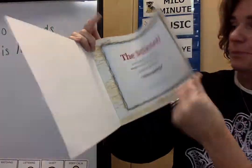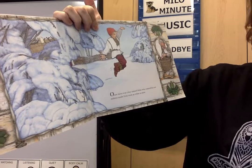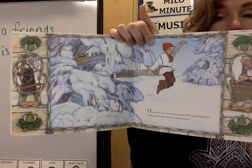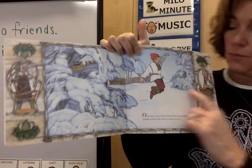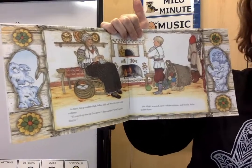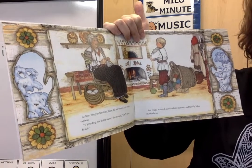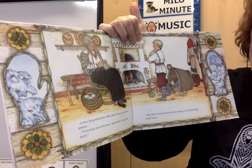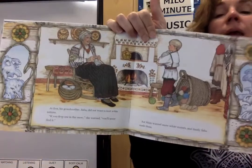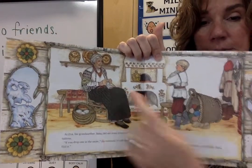The Mitten. Once there was a little boy named Nicky who wanted his mittens made from wool as white as snow. At first, his grandmother, Baba, did not want to knit white mittens. Well, if you drop one in the snow, she warned, you'll never find it. But Nicky wanted snow white mittens, and finally, Baba made them. So look, there's Baba, there's Nicky, she's knitting the mittens.